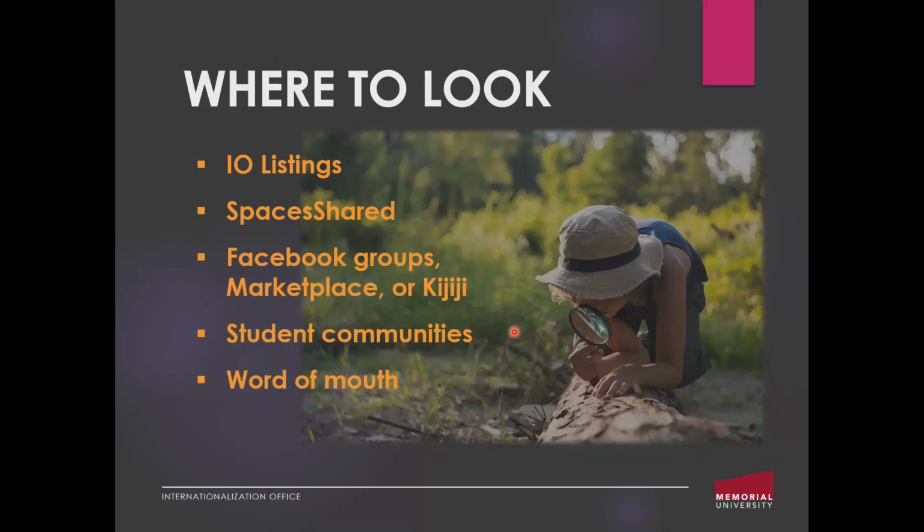Now that you have thought about what you are looking for, you need to know where to find your ideal home, right? What I'm about to say could be both a good thing and a bad thing. It is a rather small city, St. John's, so there are not many options to find listings. From my experience, don't really bother looking for other websites. Most landlords who are looking for tenants are using the websites that I listed here.